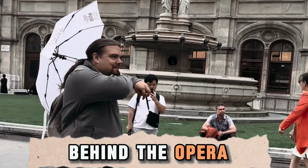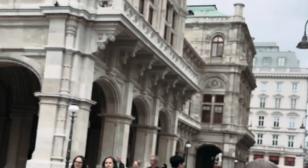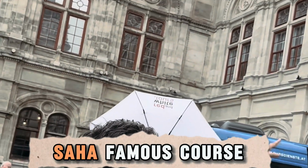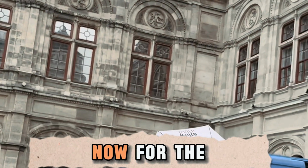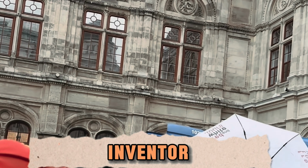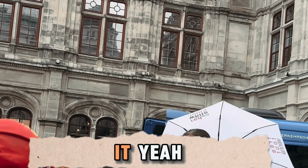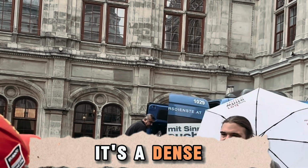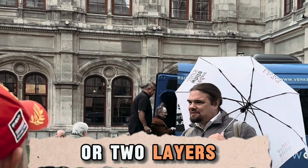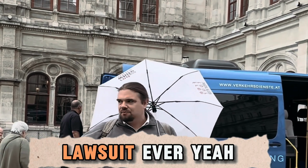Behind the opera, on the left side, the white hotel with red awnings, that's the Hotel Sacher. Famous, of course, for the father of the hotel's founder, Franz Sacher, inventor of the Sachertorte. Anyone tried the cake? Did you like it? Well, if you like chocolate cake, it's a dense chocolate cake. It's got one or two layers of apricot jam in it. It caused the longest cake-related lawsuit ever.